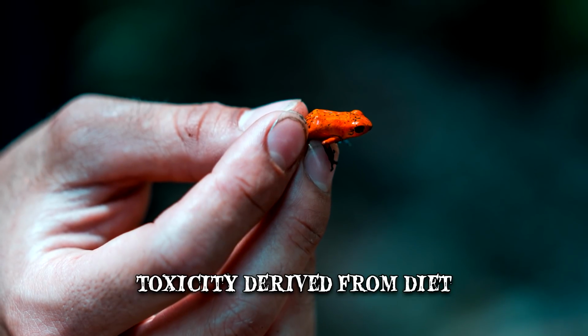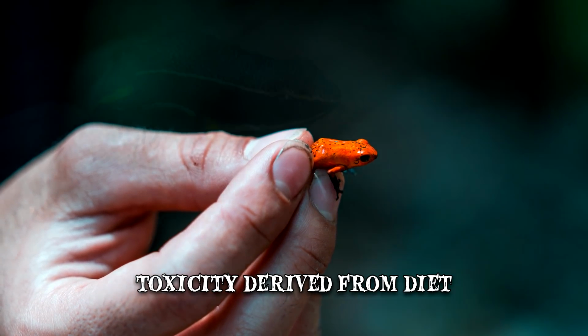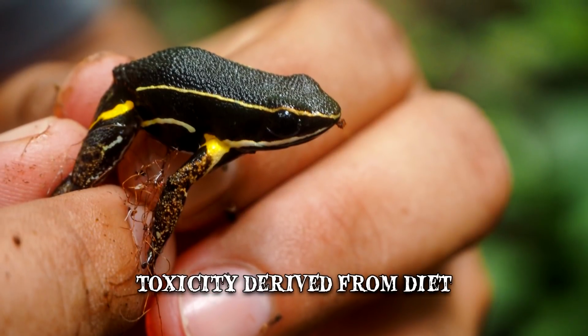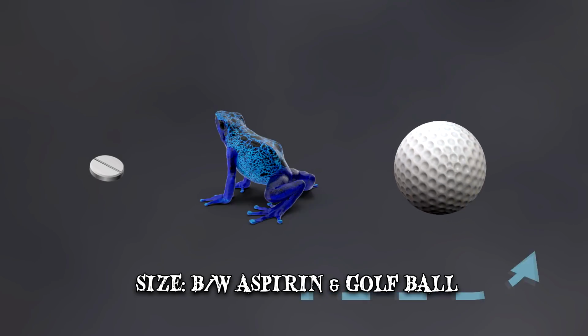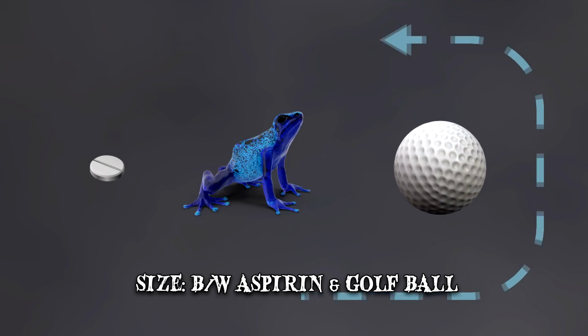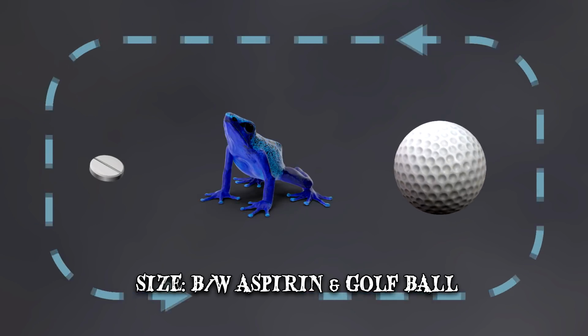Almost all poison dart frogs are small, measuring between 0.59 and 2.4 inches. To put things into perspective, that's between the size of an aspirin and a golf ball. These species tend to live somewhere between 3 to 15 years in the wild.